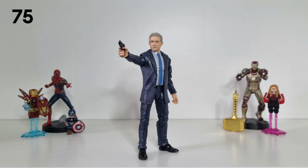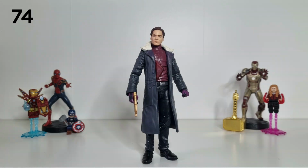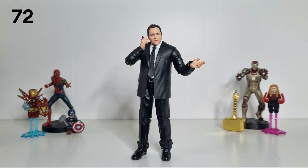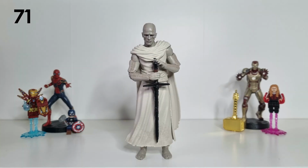75, Everett Ross has an epic Martin Freeman head and a gun, which is also a bonus. 74, Zemo is awesome with 2 great heads. 73, Milena has a spot on likeness and some really good accessories. 72, I'm so glad they made Happy. Just a guy in a suit, but worth it to have Favreau on the shelf. 71, Gore looks more like Christian Bale than Christian Bale did in the film.